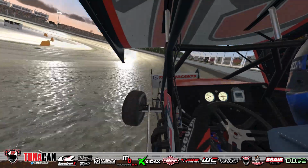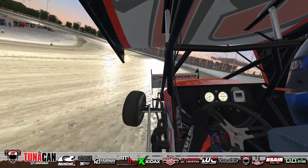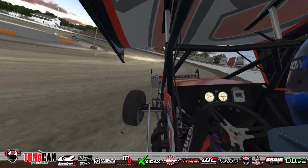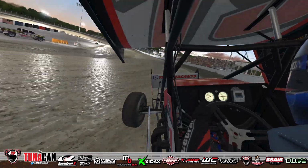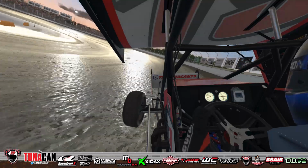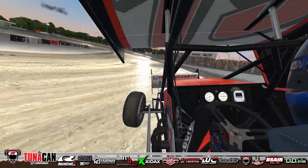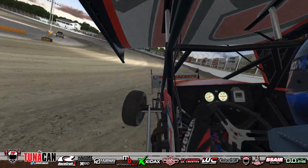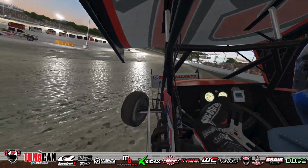This was a pretty good race for me. It was only a couple mistakes. Tagged the fence a couple times, got off the cushion a couple times in the wrong spots. But all in all, really good race, especially for the second league win in a row with this series. Good points day for everybody that was involved with elbows up as we take the white flag. So we're going to leave this one over to Brian.